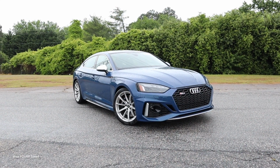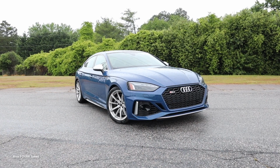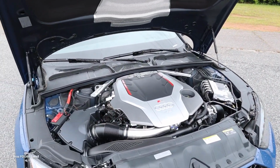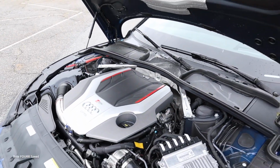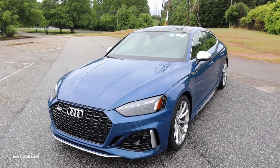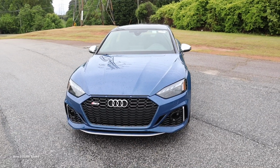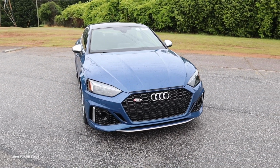So the RS5 behind me is finished off in a Scary Blue Metallic, and it has an MSRP right at $85,000. So let's start off today's review with what powers this RS model. Underneath the hood, you'll find the 2.9 liter twin turbo V6 that is paired to the 8-speed automatic transmission, and it pumps out 444 horsepower, 442 pound-feet of torque. That power is sent through the Quattro all-wheel drive system, propelling this 4,000-pound Sportback from 0 to 60 in 3.3 seconds.